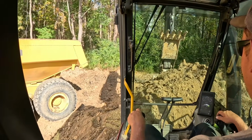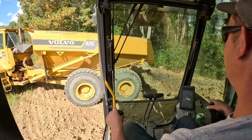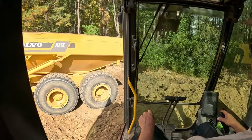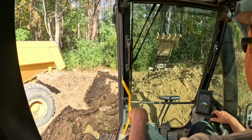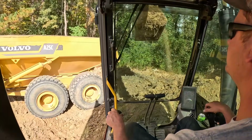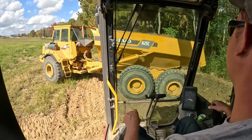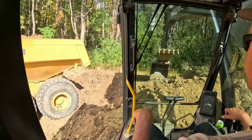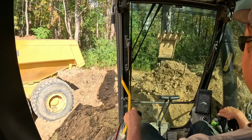Stuff on the very bottom is still kind of wet, so I'm just going to leave a little layer right there. This area was kind of low anyway, so it can use a little bit of fill, and that will dry out. I'll come over here with the skid steer once I get the majority of this cleaned up. Just kind of slick over everything. Probably not today, but whenever I get time.